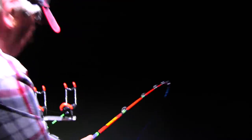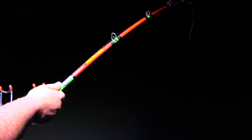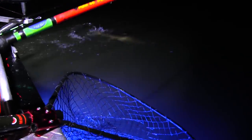I think he's coming up. I've said that twice already, and he takes it right back out. He's coming up now. Oh, he's behind the boat. There he is. Oh, it's a nice flathead. Oh, yeah. Nice flathead. Oh, mercy. Let's see if I can get him headed in this net. Come on up here, buddy.